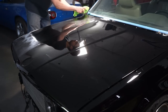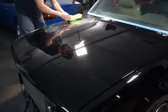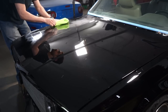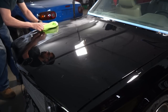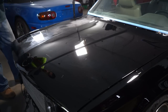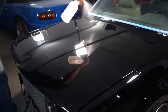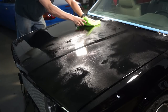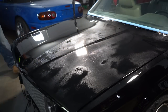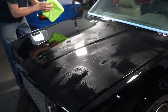One thing I am paying attention to is I'm not putting a lot of pressure and I'm going very slowly so that the microfiber can do all the work and not the pressure of me pushing down. So I'm gonna just do this to the whole car. Be very careful. I'm on the home stretch. I don't wanna mess anything up. Still a few scratches, but I think that was just from not fully removing them with the compound and polish.